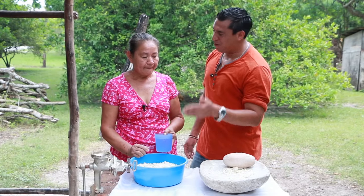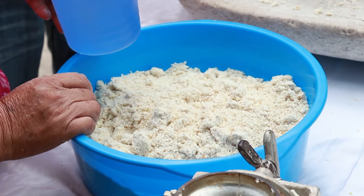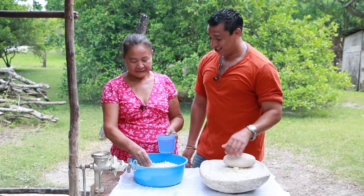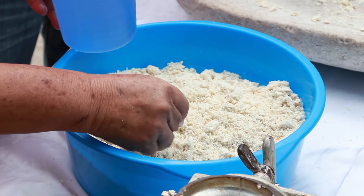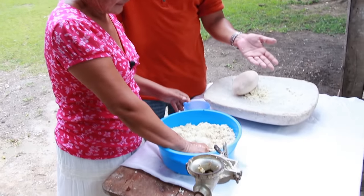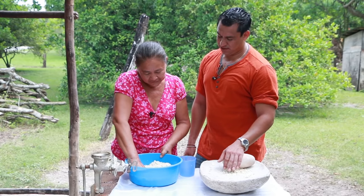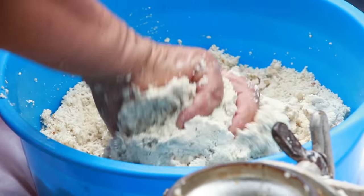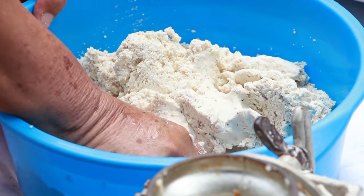Now from the mistamal, this is now masa. Versatile. Tamales, you use it for a lot of different applications. Panades, garnaches, and you make the tortillas. Salbutes, just different techniques. Fry tacos. Now we are going to wet it. And again, salt is optional. Yes, optional, which is good too, because the final product dictates if you want salt. Like if you're making chips, then you add salt at the end.